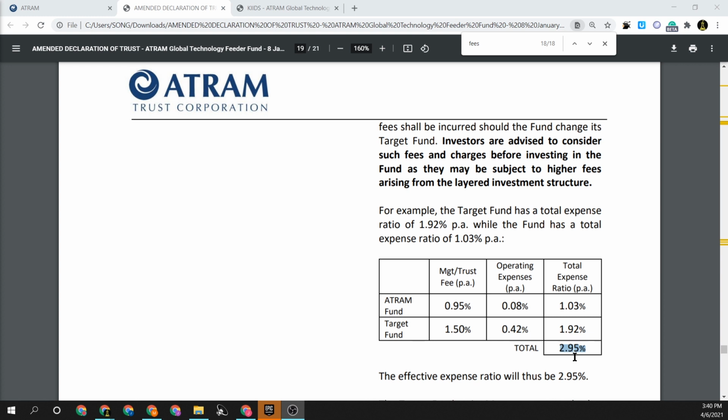If you've watched our first video, we've mentioned that the fees charged are 2.5% per year for ATRAM Global Consumer Trends Feeder Fund. But for this UITF, ATRAM Global Technology Feeder Fund, it is even more expensive in fees, which is around 2.95% or almost 3% per year.